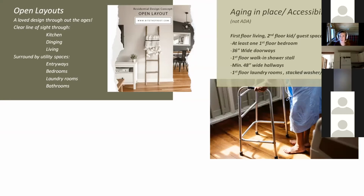So then the next design concept when you're thinking about square footage is aging in place. And I just want to say this is not ADA. That's a completely different set of requirements, and this is not what we're talking about. We're talking about aging in place and accessibility. And so this could be for an older homeowner or someone who has an older family member living with them, or even somebody who's got a kid who plays soccer and has crutches every single fall.